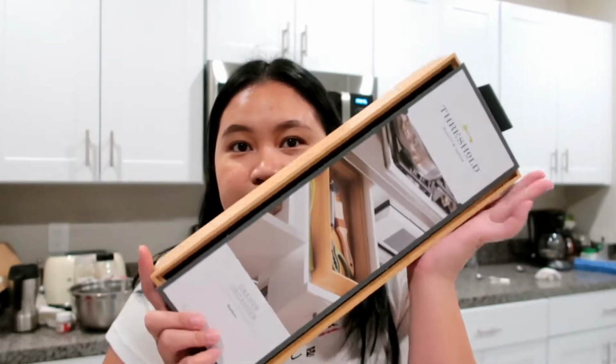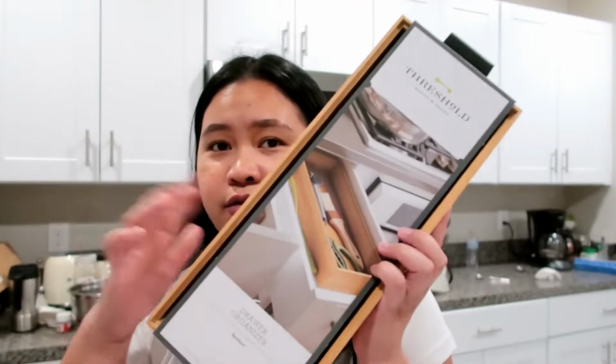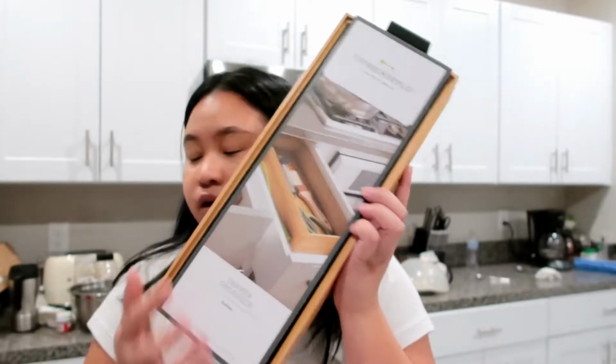I'm gonna do a Target haul. We went to Target and I want to do a Target haul because I'm filming a video while we're watching a movie, Ocean's 8. Anyways, I'm gonna do a Target haul so I can put this away. But I got more of these drawer organizers, the bamboo right here.